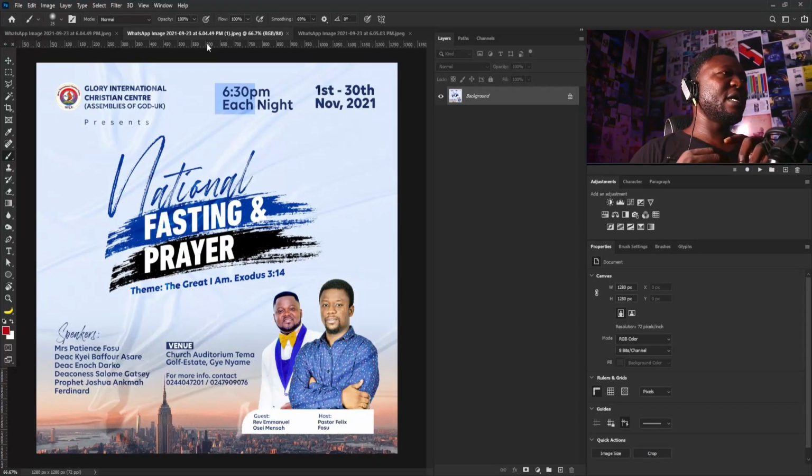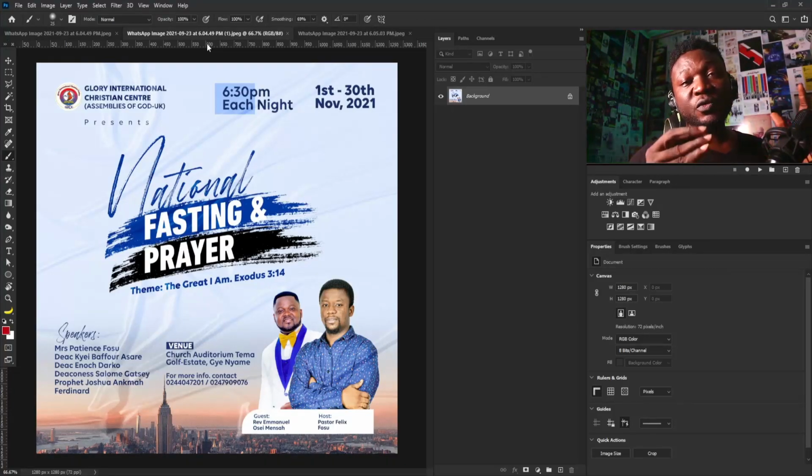And here, this design looks boring. One of the reasons why this is boring is because the contrast is not cool. All right, the contrast is boring, and part of, like I said in the first design, what always makes our design look boring is when we don't use color the right way.